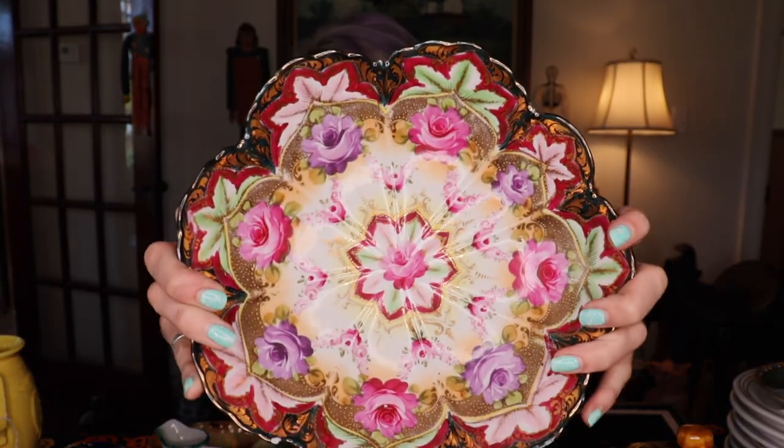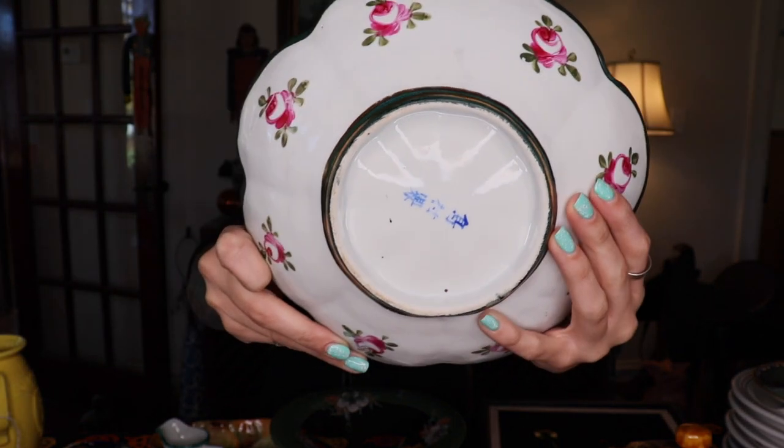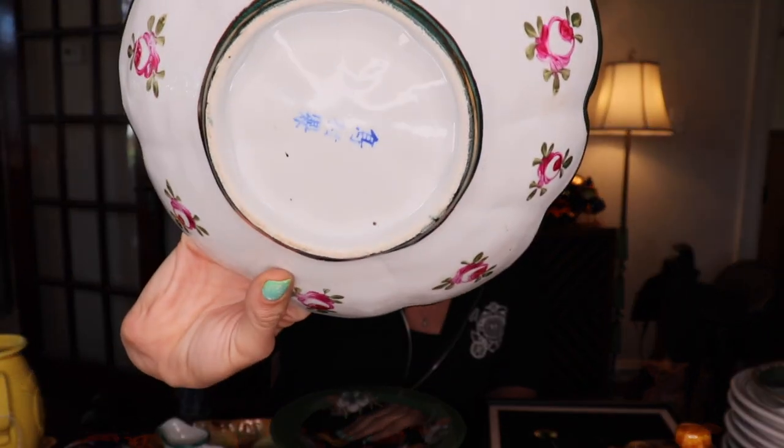Another piece we got was this beautiful, stunning bowl. Now, I suspect this is Nippon. However, the mark on the bottom is Asian characters. It is not marked in English. So what that tells me is it's possible it was not intended for import, not intended for export. It definitely has some age to it.